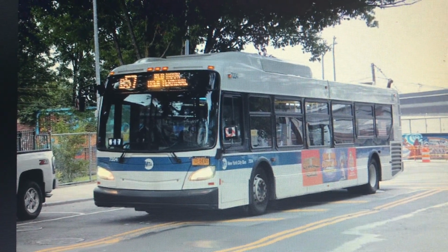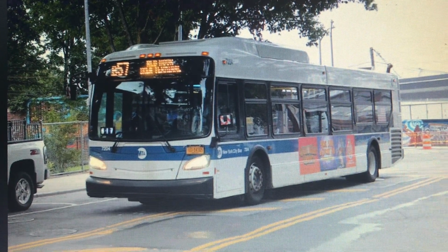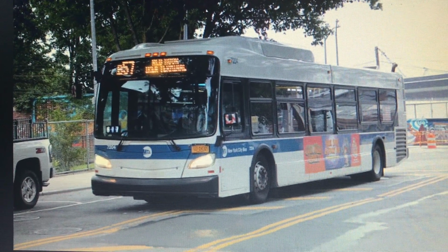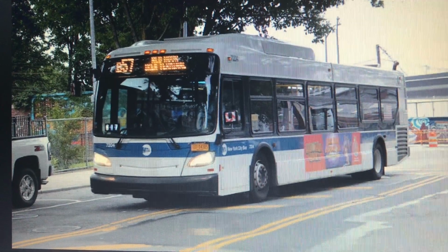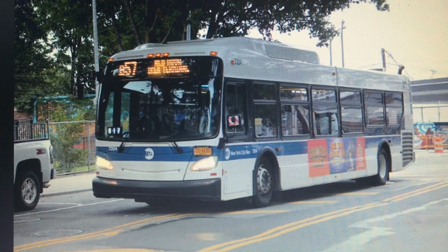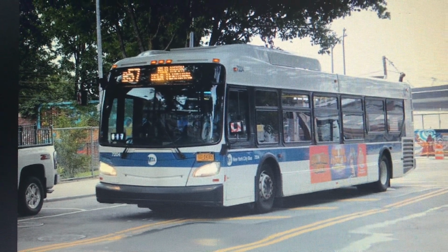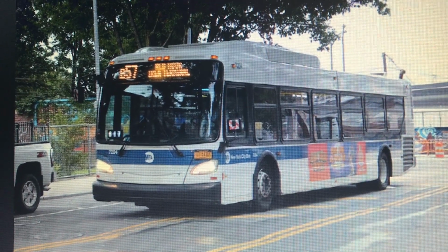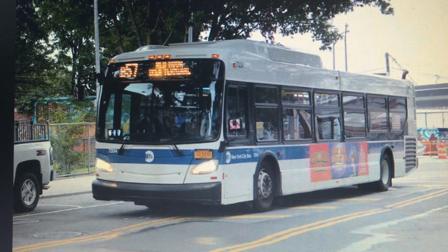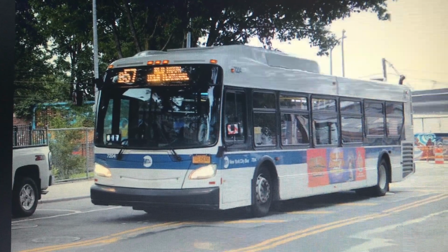Next stop, Lorraine Street and Columbia Street. This stop is Lorraine Street and Columbia Street. Next stop, Lorraine Street and Otsego Street. This stop is Lorraine Street and Otsego Street. Next stop, Dwight Street and Dyckman Street. This stop is Dwight Street and Dyckman Street. Next stop, Dwight Street and Van Dyke Street. This stop is Dwight Street and Van Dyke Street. Next stop, Beard Street and Otsego Street. This stop is Beard Street and Otsego Street. This is B57 to Red Hook IKEA Terminal. Please exit through the rear door.